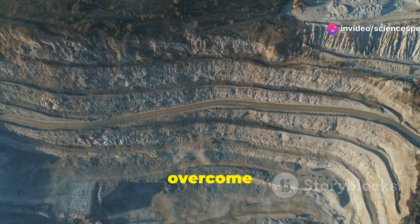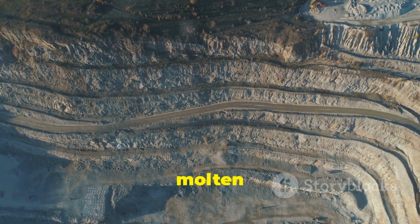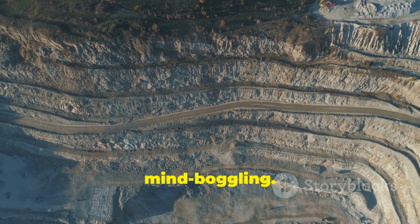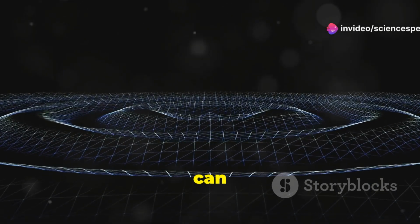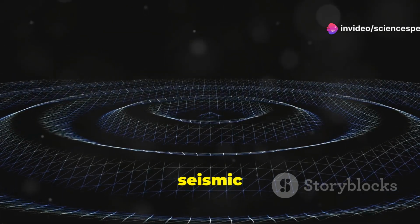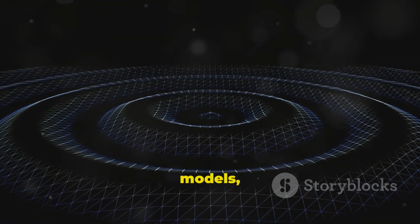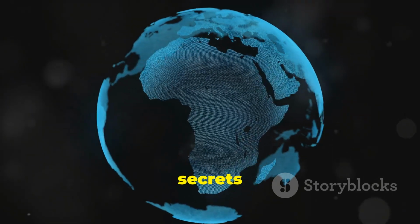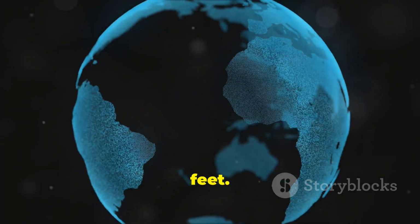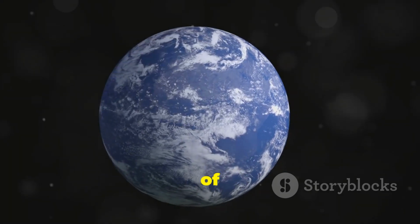Even if we could overcome those obstacles, the logistics of removing millions of tons of rock and molten material would be mind-boggling. While we may never be able to physically journey to the center of the Earth, we can continue to explore it through scientific inquiry. By studying seismic waves, analyzing volcanic eruptions, and creating computer models, we can piece together the secrets hidden deep beneath our feet. The Earth's interior is a reminder of the vastness and mystery of our universe.